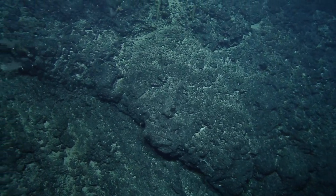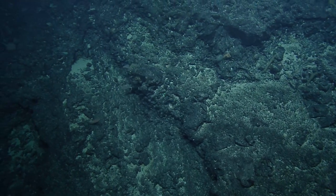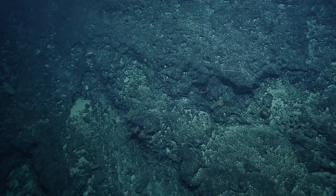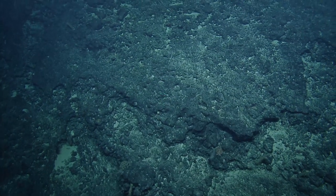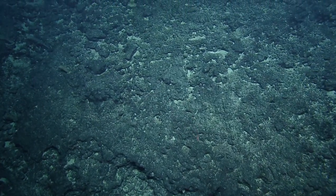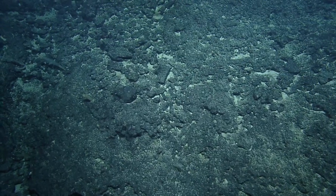And we're now working our way back towards Hawaii, and we'll be sort of mapping and stopping on seamounts along the way. There could be some decent transits between them. I think there are other ones nearby that are closer that we'll be getting on, but we'll be doing some transit and mapping between each dive, for the most part.